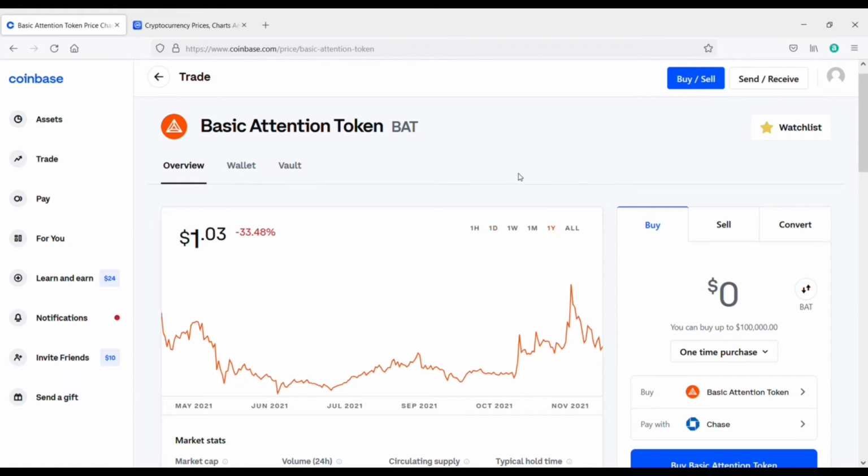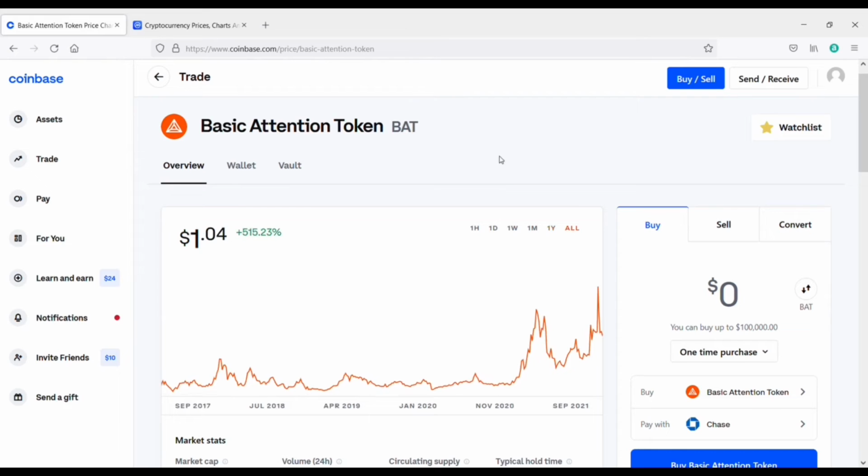It's got a very strong use case. It's connected with the Brave browser, which is a privacy browser, which has been growing its user base for years consecutively. Now, I could see this 10 to 20xing, if not more, in the next 5 years, if not sooner. So, getting into it at its current price is a steal. The market cap on it is under $2 billion right now. And price point right around $1, it's a good buy.